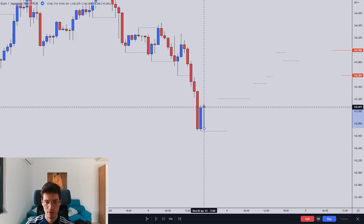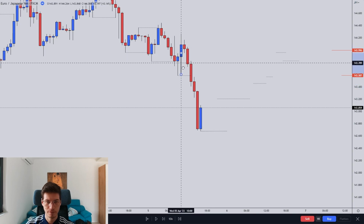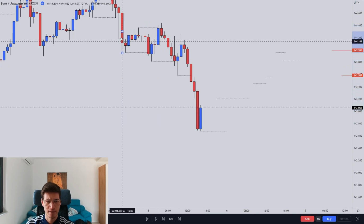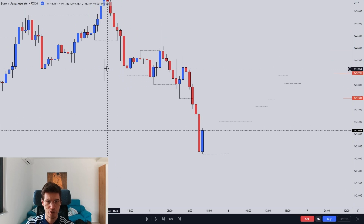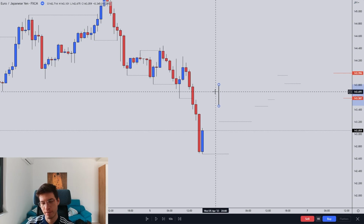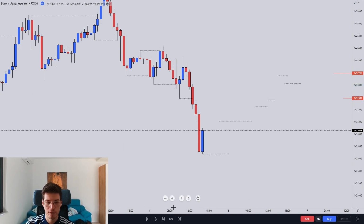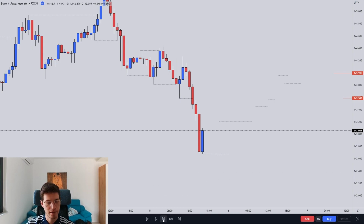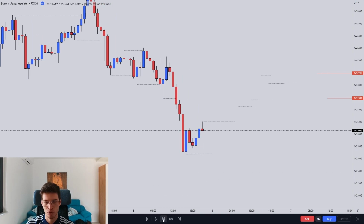Why? Well, let's just compare the size. It's kind of bigger or as big as these candles in the prior price action. So it's bigger than most of the candles in the prior price action, which means a definite momentum shift, which means no trade for me. When I see a momentum shift, especially in the Euro Japanese yen, I am not taking any trade.